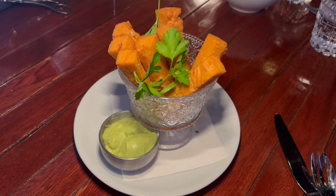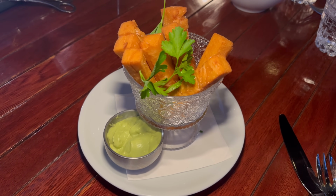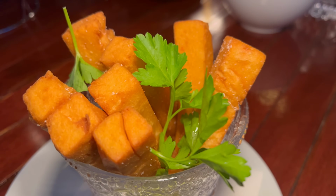And I do like the cilantro lime cream sauce that's been provided for dipping. A good balancing flavor there. That is actually where a lot of the flavor is coming from. Not entirely sure this is my favorite appetizer. Don't think I would get that one again, unfortunately.